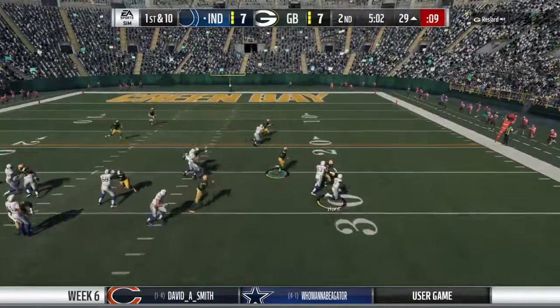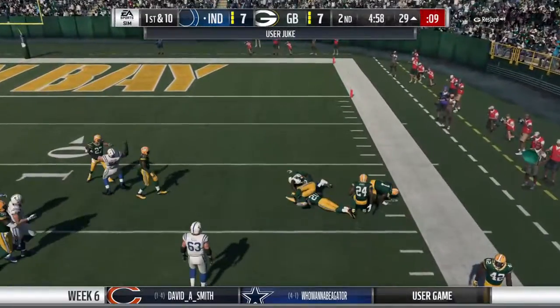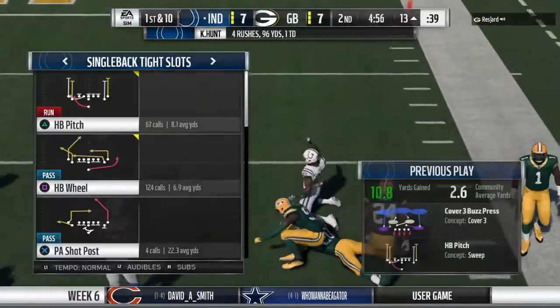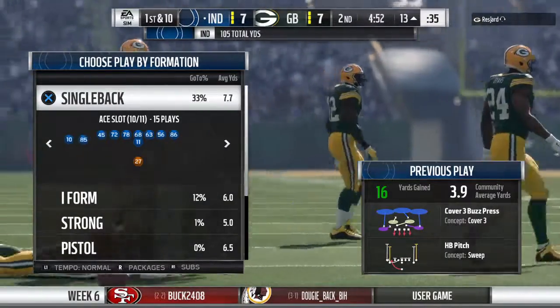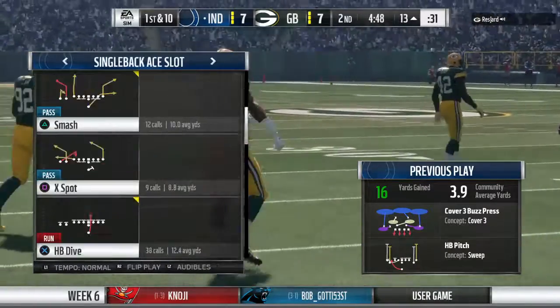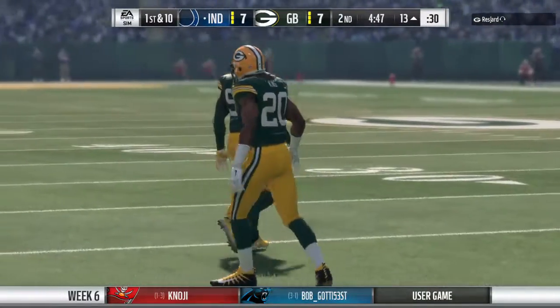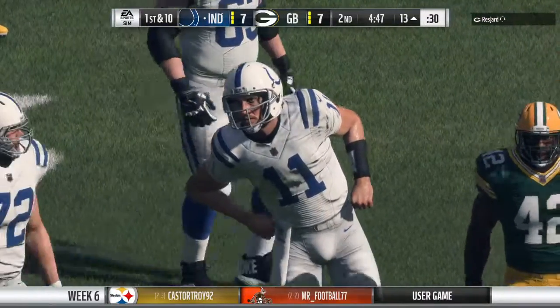A toss play to Hunt. Oh, he's got some breathing room. And down inside the 15 he goes. 16 yards to pick up there. The Colts have a first down. Really good, skillful, tough running throughout this contest. Picked up first down after first down. He's got to have a nickname, doesn't he? How about the human first down machine? I think that fits.